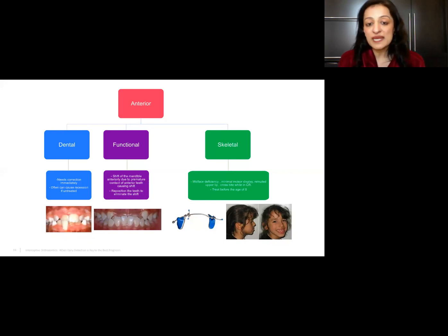So the way to be able to tell this is, if you put them into CR, do they want to prematurely bite on their centrals or upper anterior teeth? And if you're like, yep, they're doing that in CR, and then they will shift into a comfortable MI position, and that's into a crossbite. So again, we want to treat any functional shifts immediately, whether it's anterior or posterior. And then finally, we go back to skeletal.